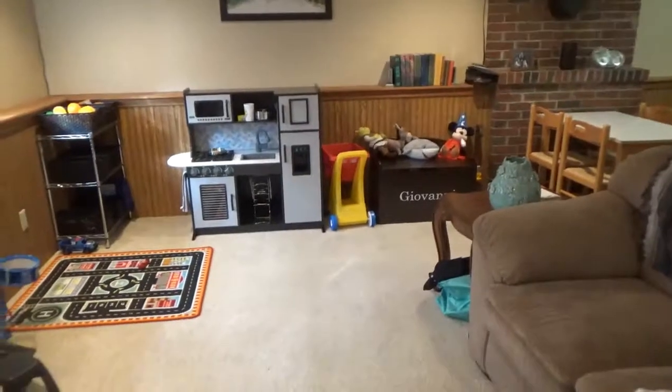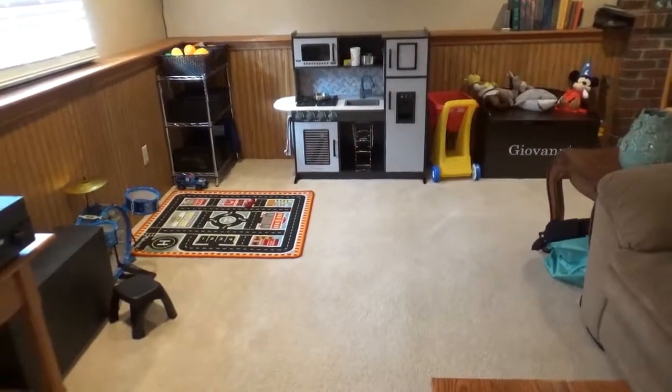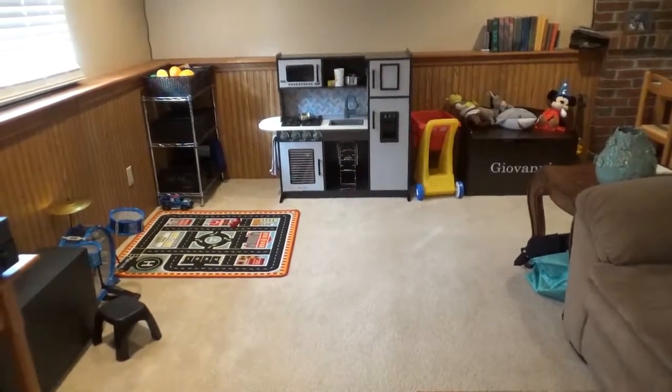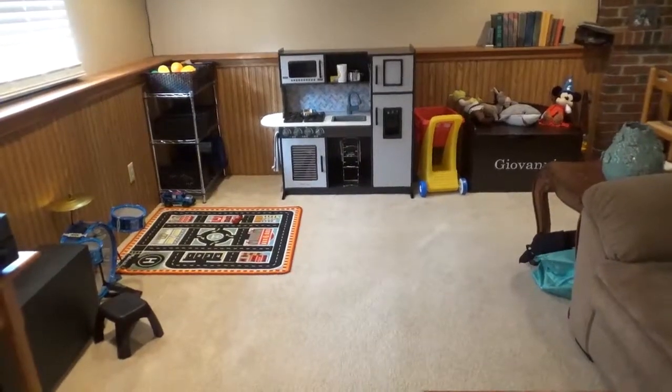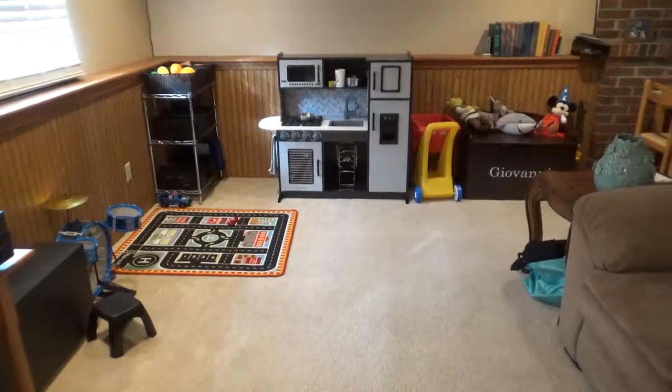So now I'm not as worried for him to come downstairs, because he's got his whole little play area down here. But my house is really cut up, so it's very hard to keep everything in order, so I will have to work on this. But yeah, for right now, it's great for him, and I'm sure we'll change it up again.